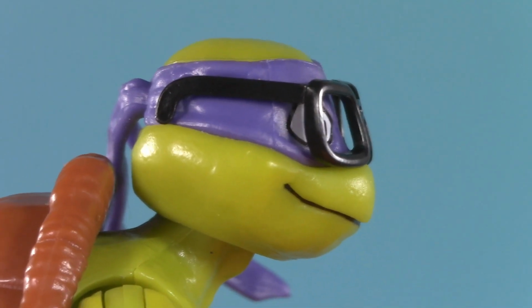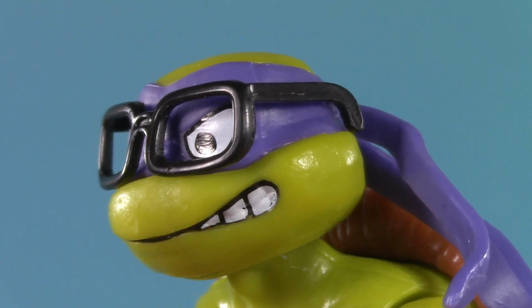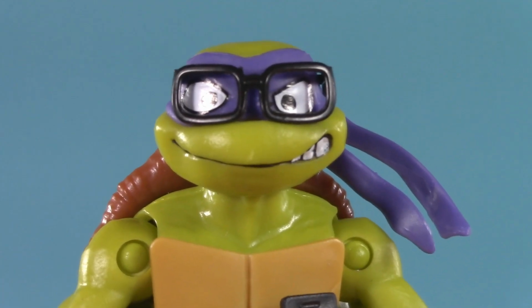That said, the glasses are removable. If you prefer your Donnie without them, here you go. Otherwise, you might want to glue them down lest the carpet goblins get a hold of them. Moving on to posability, and you can look up this far down, and I think you know the rest.